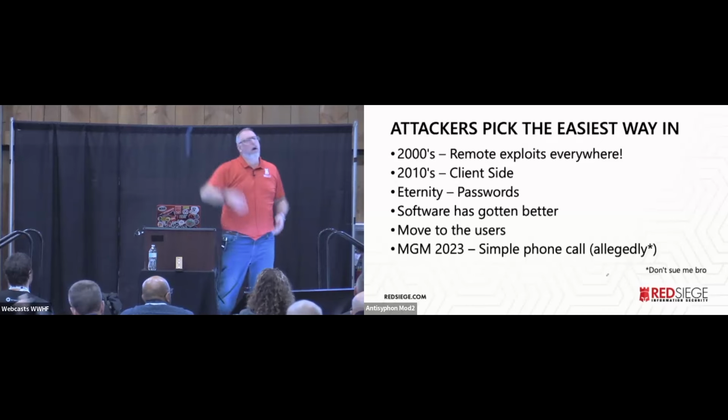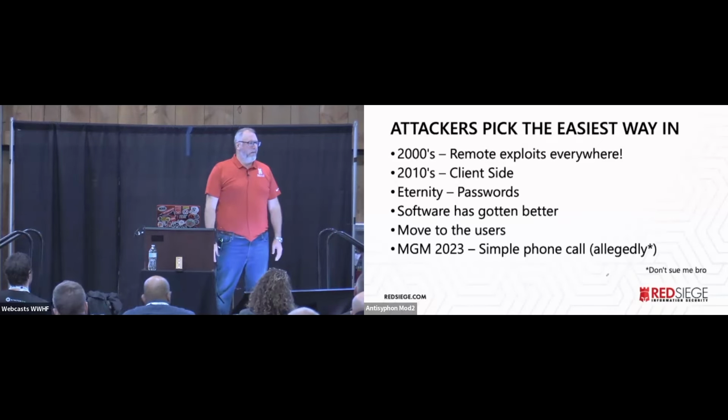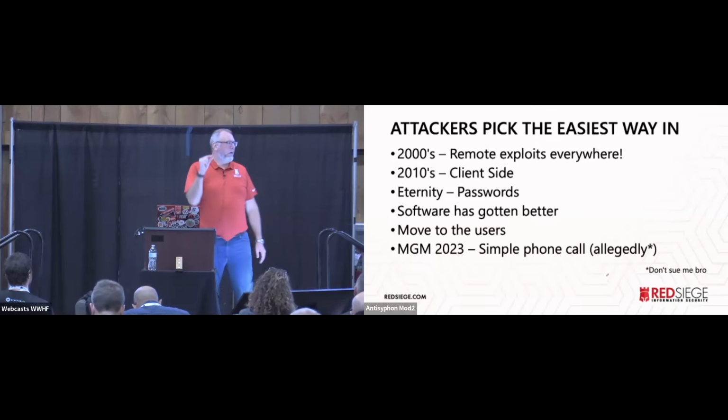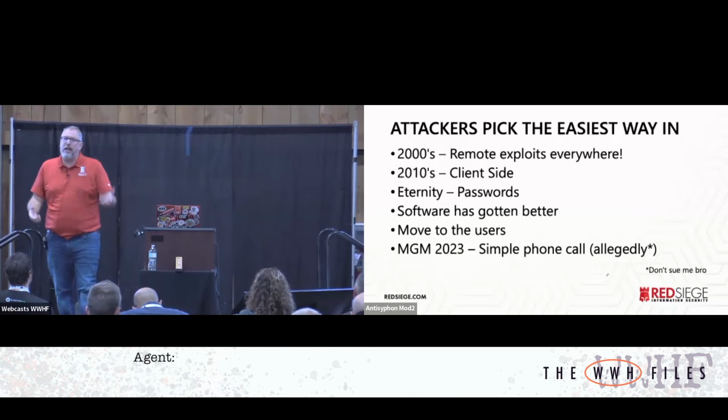We had to go like, oh, now I have to own somebody. I'm going to have to get them to open up a PDF. This much extra effort, right? And now Flash is dead. The PDF readers and others have gotten better over time.